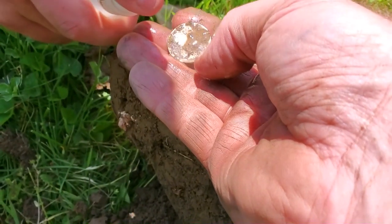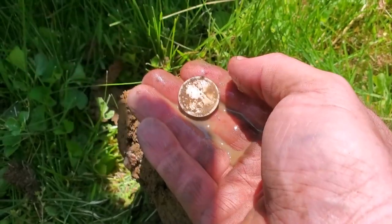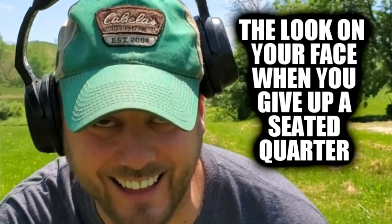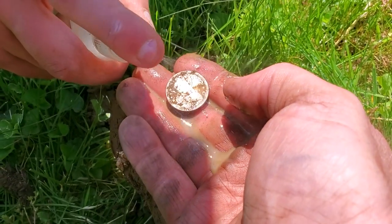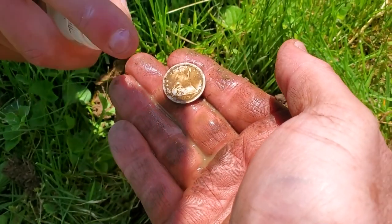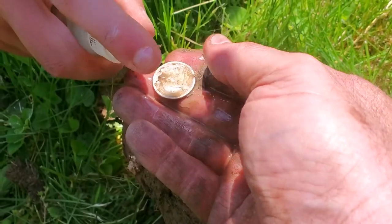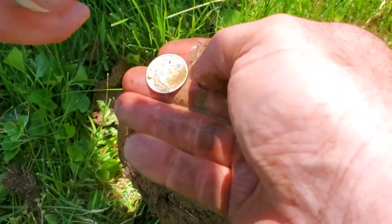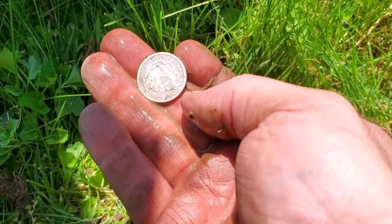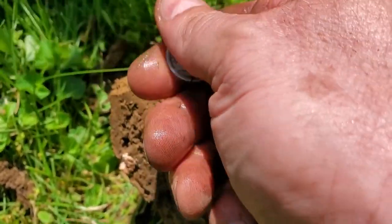It's a seated. Yep, it is a seated quarter. My first seated quarter. I bet you're sick now, aren't you? I'm sick. Seth is sick. He gave me this quarter. 1876. Check that out. Oh, wow. Perfect condition. Look at that. Oh, this is beautiful, my first seated quarter ever. Gosh, look at that. Thank you, Seth.